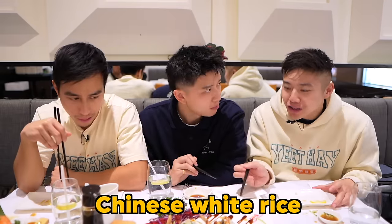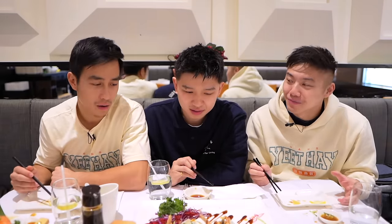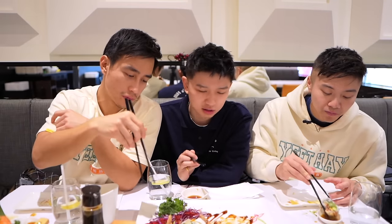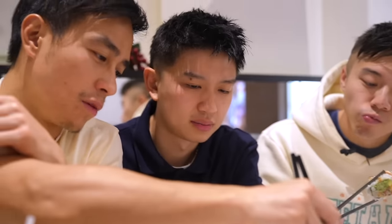Yeah. I just feel like they're using Chinese white rice for this. Like, I'm not kidding. It literally tastes like I'm eating like a bat fan. Presentation wise, this is definitely way better. Yeah, this is definitely nice. It looks okay. Good. Looks way better. Give me this piece. Okay. The big tail piece. I like this better.